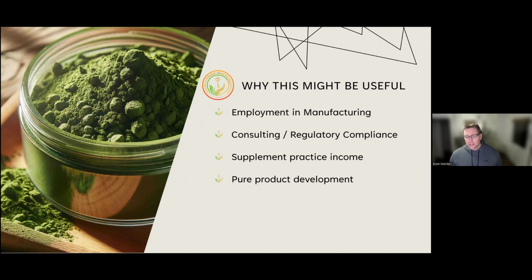And some of you listening tonight may actually decide to go down the pure product development route because you are through and through entrepreneurs. And this is something that contract manufacturers can assist you with. If you have a particular interest in a niche or a particular desire to retire early, there are ways that contract manufacturers can assist you in realizing those goals.